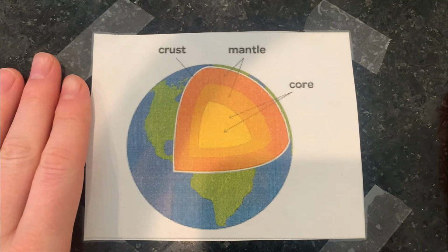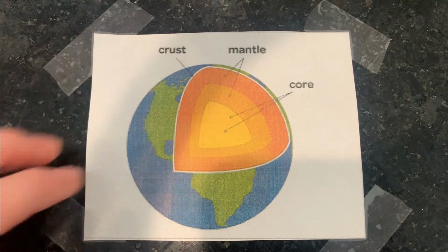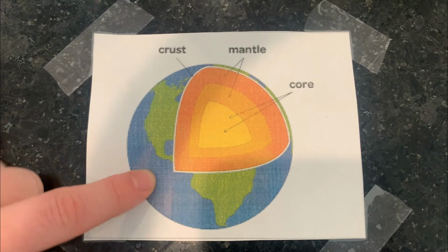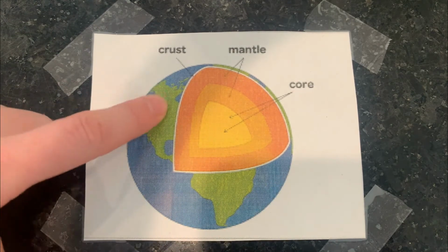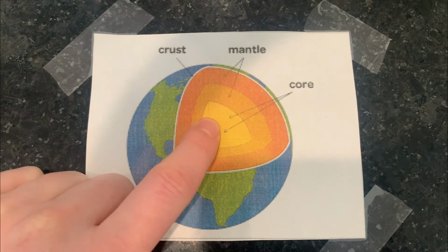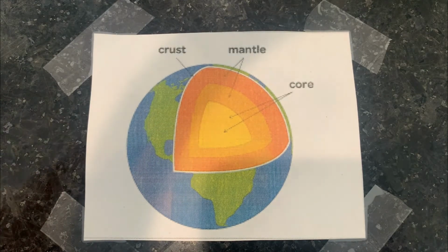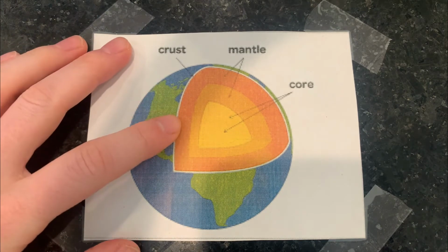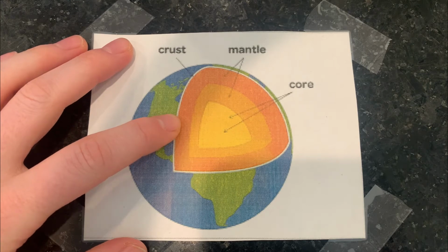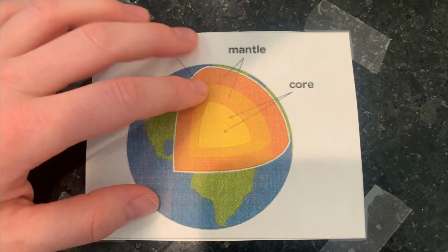This is a cross-section of the planet Earth. A cross-section means I've taken out a part of it so we can see inside. So here we have all the water and oceans and the land masses that make up our planet. Right in the middle here, we have the core of the Earth. The core makes up about 15% of the Earth's volume. It's very, very, very hot magma right at the core. It can get up to about 6,000 degrees Celsius. That's extremely hot. After the core, we have the mantle.